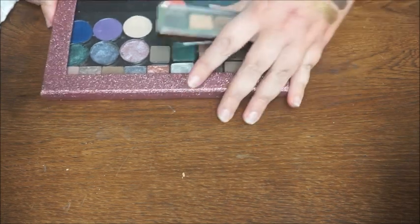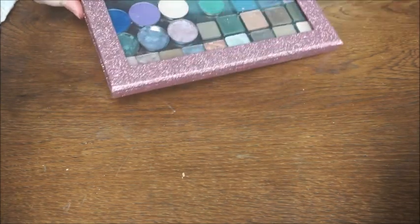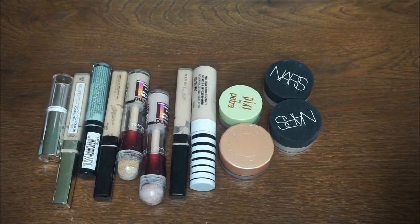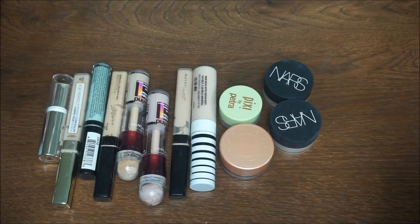So I guess we're going to pass on some more. Next, we're going to go through concealers, and I think this will be pretty quick and easy because I know exactly which ones I want to get rid of.